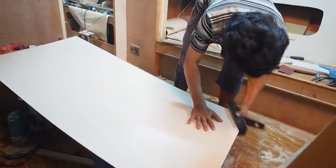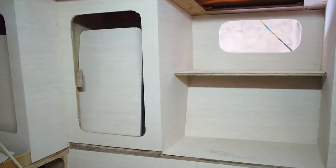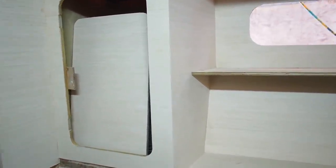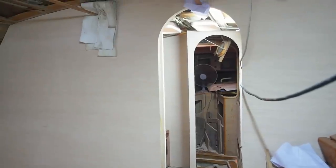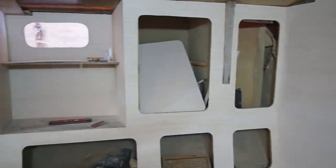On to the saloon. And again, like the galley, there wasn't too much in the way of structural changes. But one thing we did do was to allow ourselves access to the chain plates. So we built covers for those. The main changes, of course, that we mentioned was the veneer. We went for this light ash.